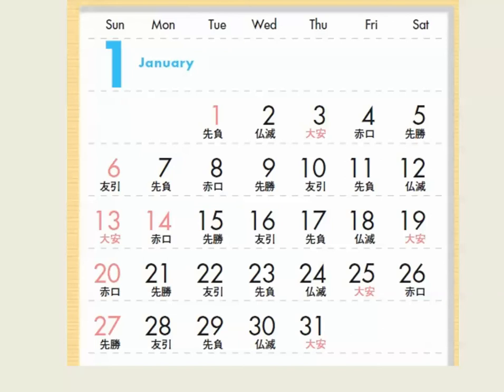Here's an example of a calendar from Japan that gives you just a basic solar calendar. We have January here, but you'll notice that each one of the days has a kanji combination on it. So here it's the first day of January, and then there's 2 kanji beneath it. And 2 here, some of them are black, some of them are red. And then you can see that they repeat themselves.